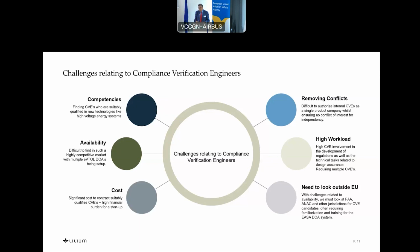Availability, once again, is linked to finding these competencies. eVTOL is still very new and novel, so it's quite difficult to find people who are comfortable in making the move from where they are currently into something that's so new and innovative and so risky. We all know CVEs get paid very well wherever they are. So why quit and go somewhere else that could potentially fail? It's a difficult challenge to overcome.